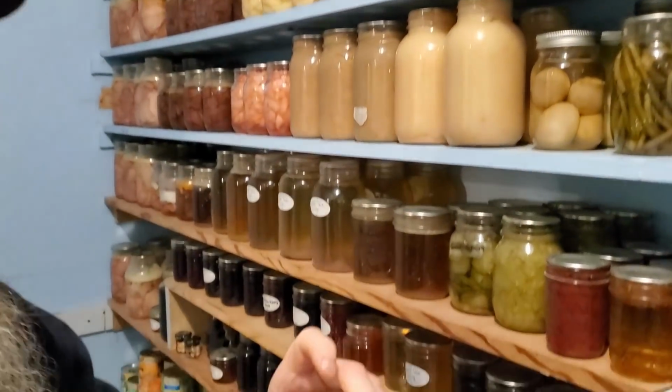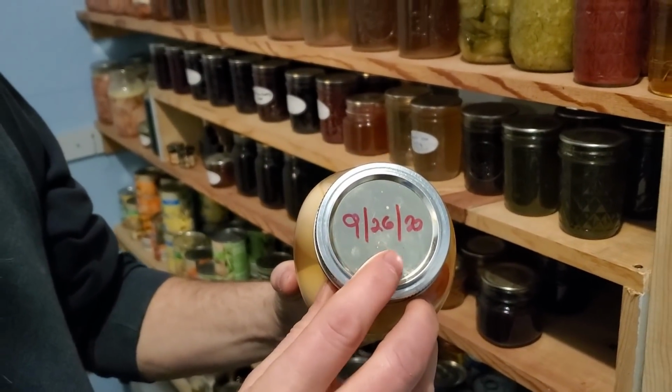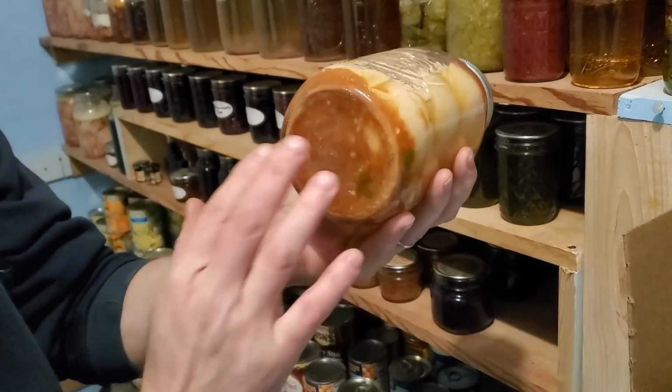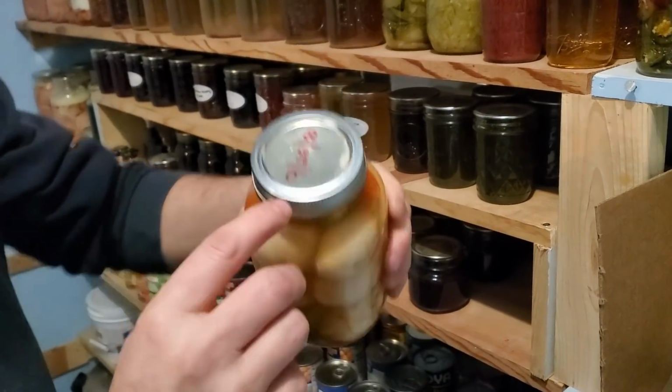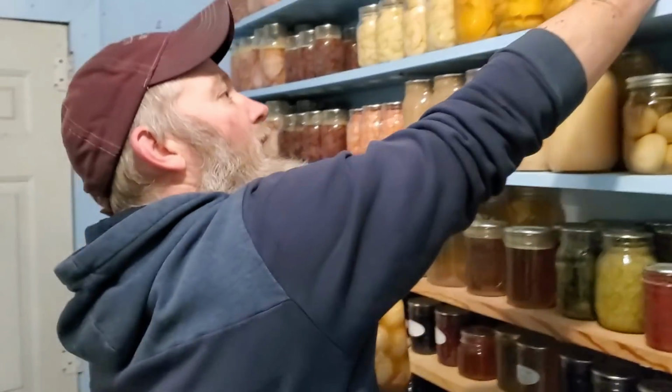And then in here, in just a couple days, what's that? About 8 days. We're going to open this and do a taste test. 4 months old. I have packed all kinds of heat into here. We put a post on Instagram back on 9/26 about what's in here if you want to go find that. And then we have another one.